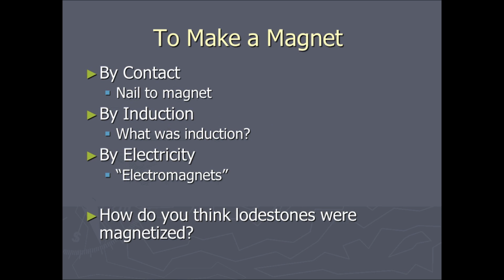So how can you make a magnet? Well, one thing is by contact, right? So if you touch a magnet to a nail, the nail will become magnetic. This is how magnetic screwdrivers work. The nails and screws are just iron containing. The screwdriver is magnetic, and so they stick together.